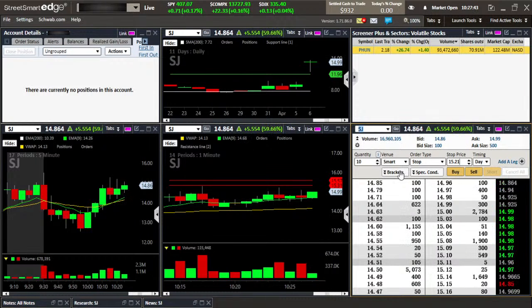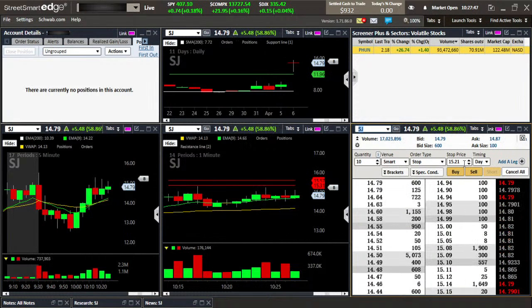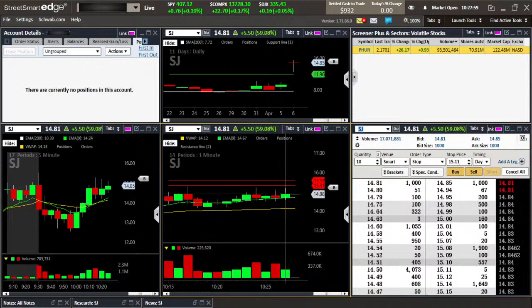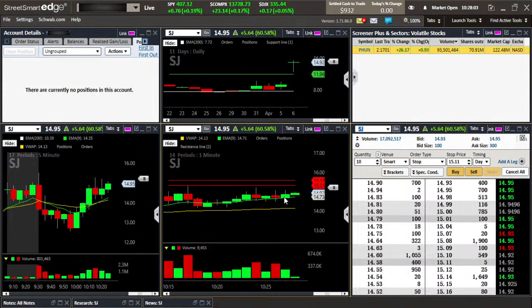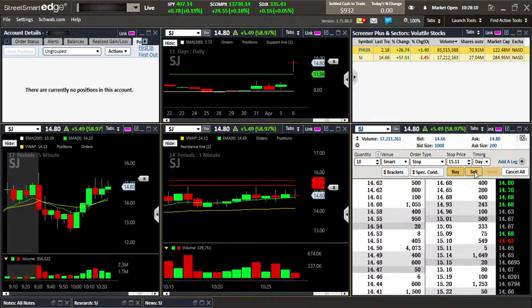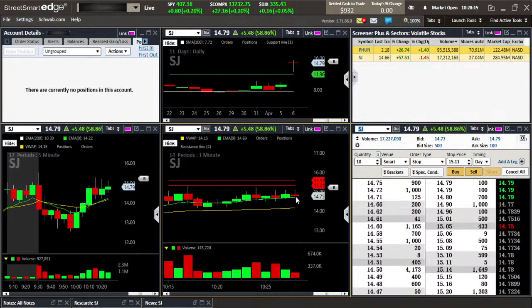Getting a nice little push there. Put my order out there. Be out at the 11. That'll be a 10-cent risk. Pushing down. This was a double top. So yeah. Let's see if we can break that double top. Was not able to break it. Got forced down again. Top side here is the 1510.